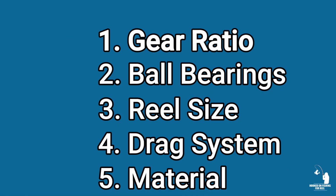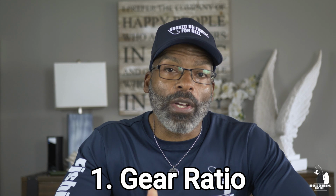Gear ratio, ball bearing system, reel size, drag system, and material. Now, I'll go over each one of these in depth to help you gain a much better understanding of why it's important to keep these in mind when shopping for a good, reliable fishing reel. So let's start with gear ratio.